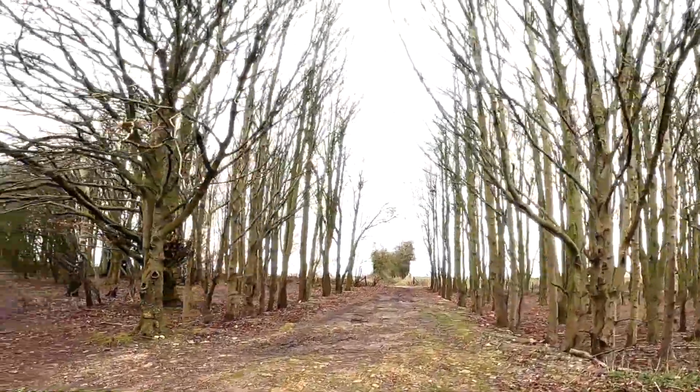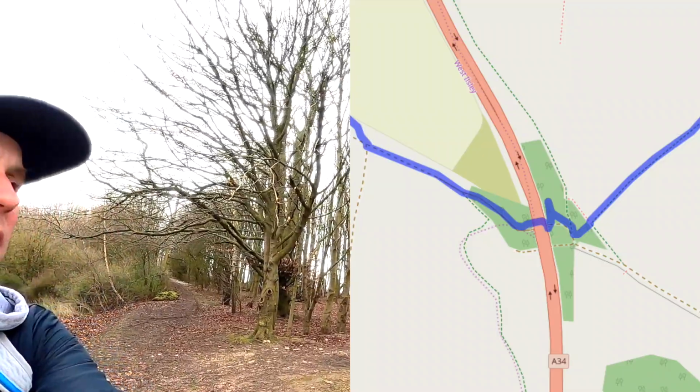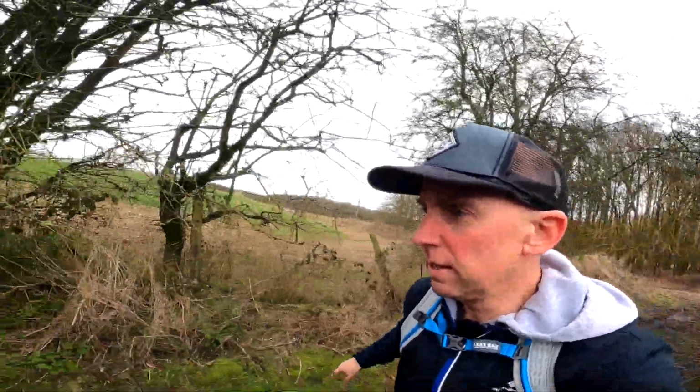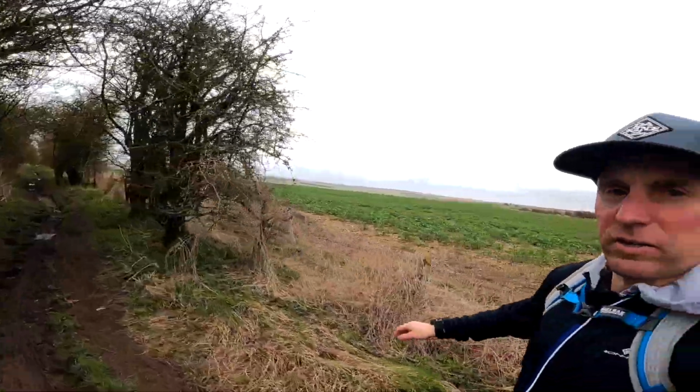Yeah, and then we're going to pick up a path down. I think the path goes down here, and it goes down towards Blueberry. I recall a different time coming down here. You can see loads of mountain bike tracks.